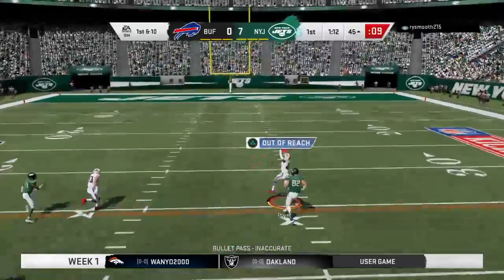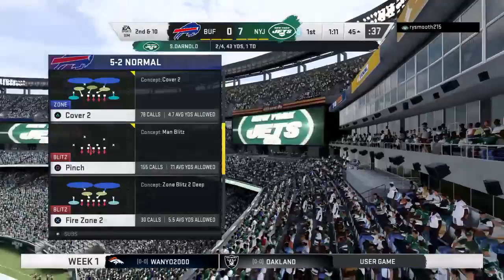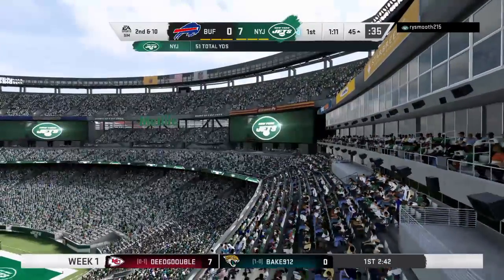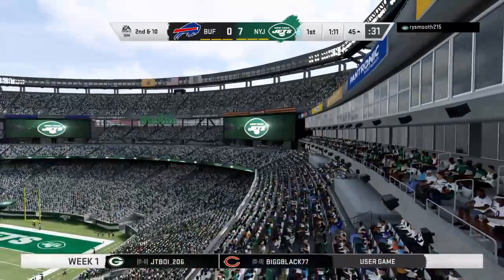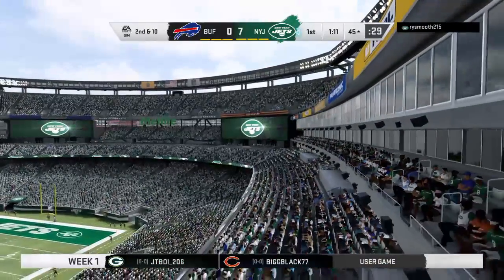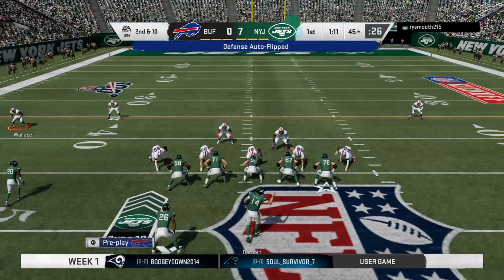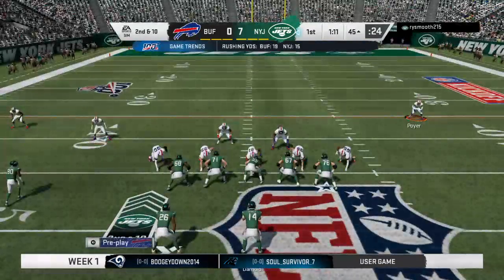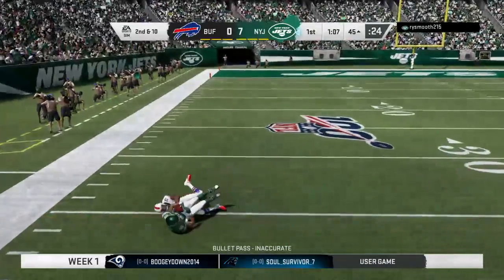Now a fake on the give here as they try the run-pass option. Travis Kelce, the all-pro tight end, the intended receiver. And now it's second down. I know coaches tell us all the time that having a powerful arm isn't the number one thing they look for in a quarterback. But when you're trying to throw inside routes and you need to put some heat on it, it helps to have the big gun. In this case, just a little bit too much to throw on 2nd and 10.